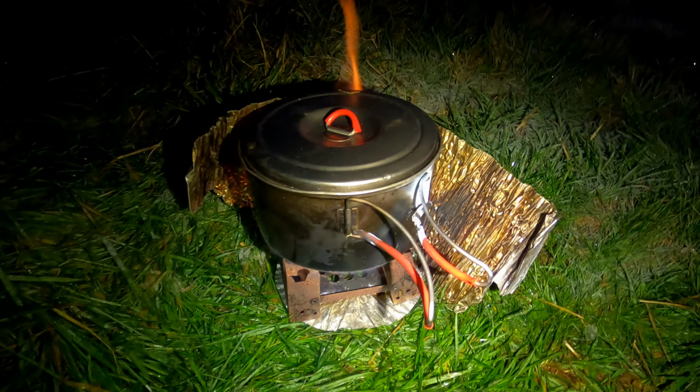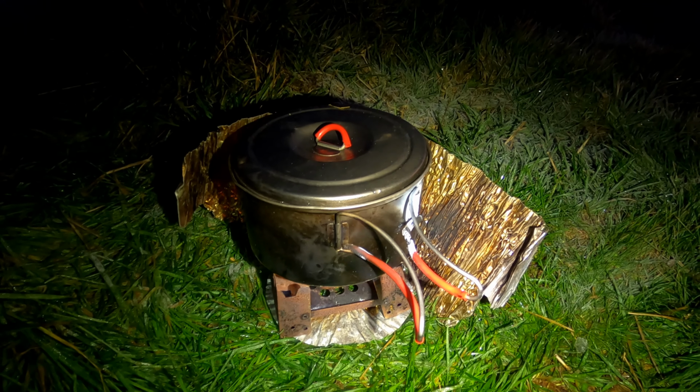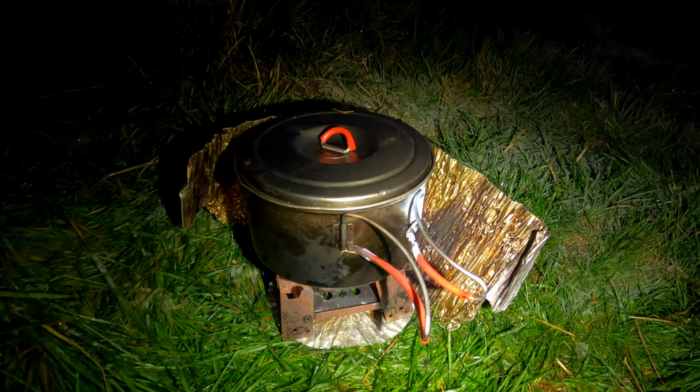Morning folks, I hope you liked my nighttime time lapse of the stars. That was my first attempt with the GoPro 8.